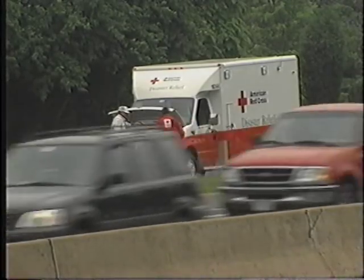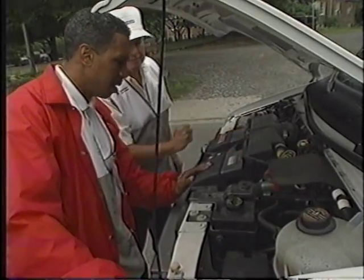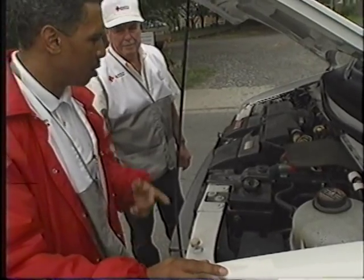If you get a flat or break down, get help. Never attempt to change a tire yourself. Call the road service provider as soon as you can. You'll always have that information in the glove compartment or document box.